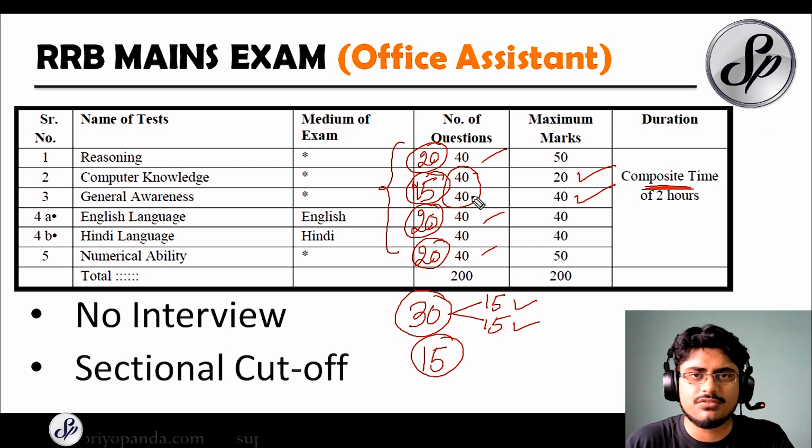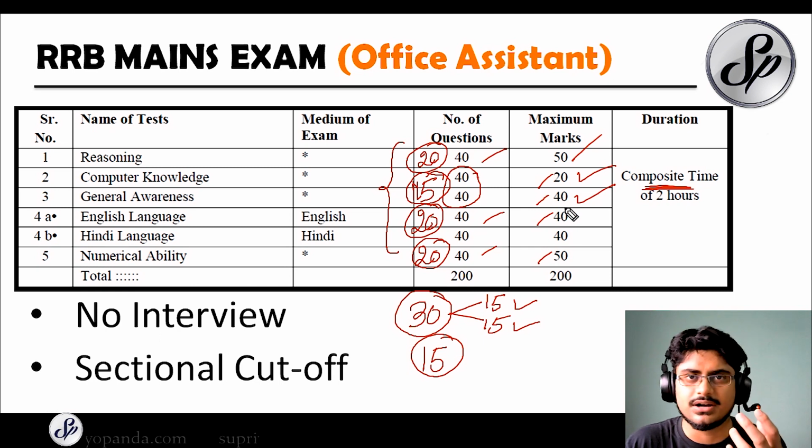And speaking of the cutoff, so basically if you have a maximum marks of 50, consider at least 50% will be the cutoff. So here it will be 25, here it will be 10, here it is 20, in English it is 20, and also in the numerical ability is 25. So that's a bit rough estimation of the cutoff. The cutoff should not cross above 50%.